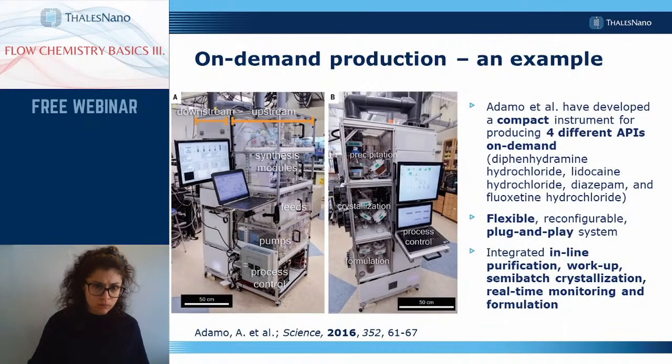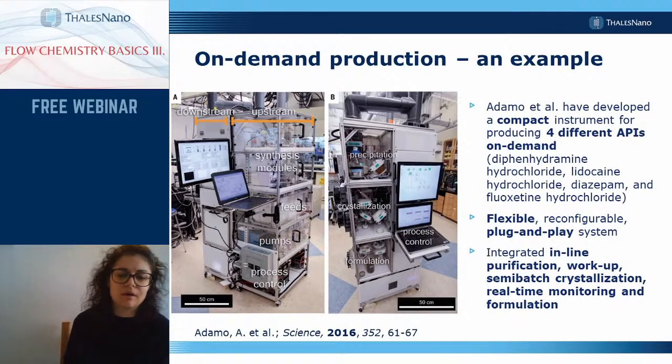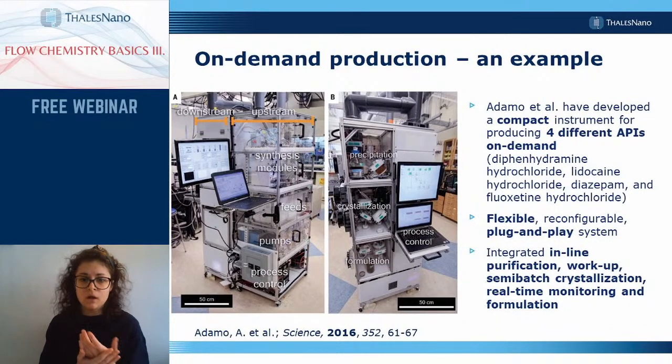And for the very last, I would like to show you an example of how it is done today. Andrea Adamo has published a very groundbreaking system in 2016. Adamo and his co-workers have designed a complete system, which is a very complete size, as you can see in the picture, and which is capable of producing 4 different APIs with one system.